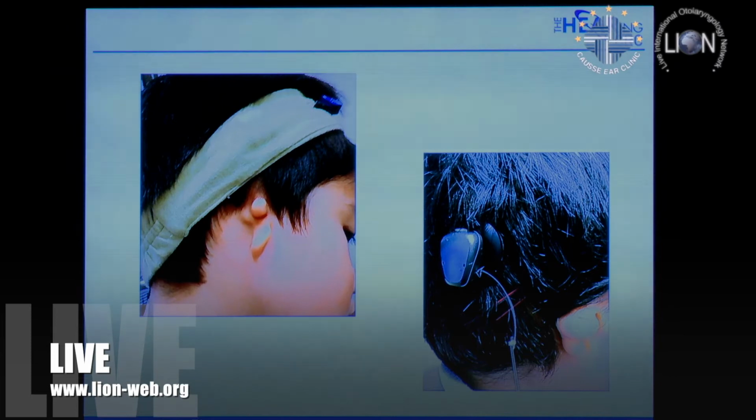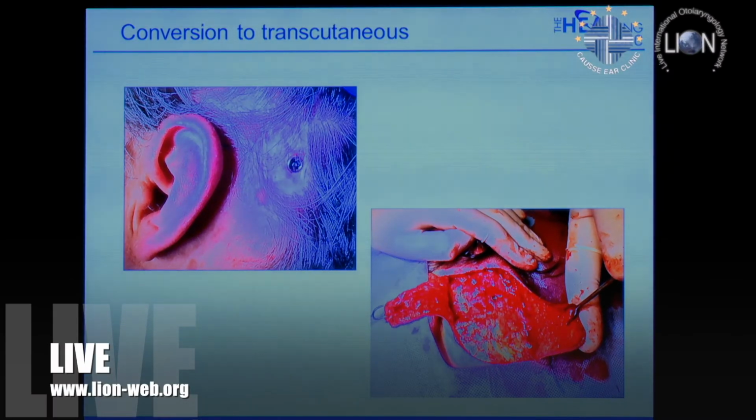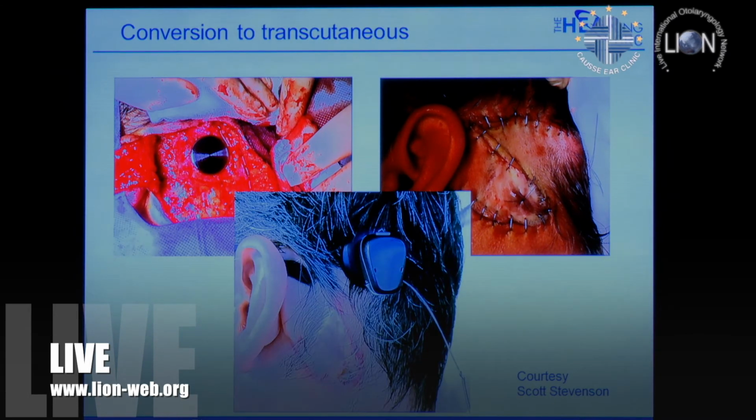These children, of course, have normal bone conduction thresholds, and to have a Baha Attract is better than having a headband and the old-fashioned bone conduction aids. And it is possible to convert the previous percutaneous system to a transcutaneous system, even where there was extensive soft tissue resection and skin grafting. And this is from one of my colleagues in New Zealand, showing how you can raise the skin flap, remove the screw fixture, a couple of rotation skin flaps, and once that's healed, not terribly cosmetic there, but then successfully use the Baha system.